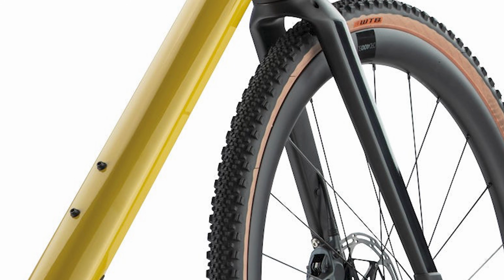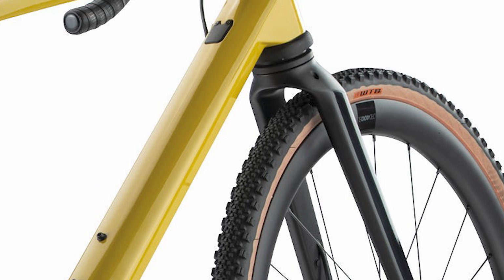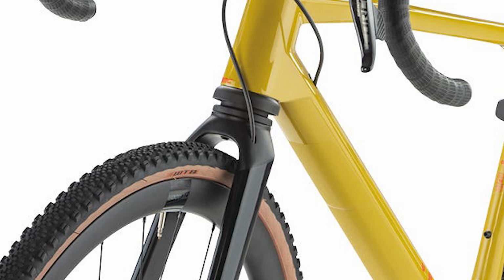But I think this style of fork is pretty cool because it still maintains the benefit of carbon. Carbon forks are manipulated in a way that creates a more comfortable ride, not to mention they dampen vibrations. So maintaining that carbon ride quality while adding 20 millimeters of suspension is pretty cool. Mind you, BMC mentions that this specific fork is made for this specific bike, so it can't be thrown on a different bike.